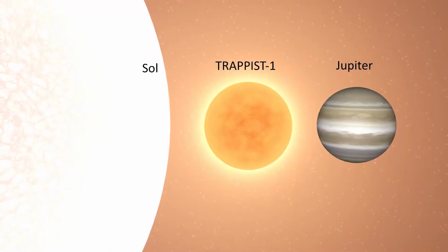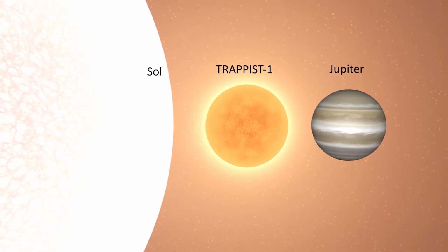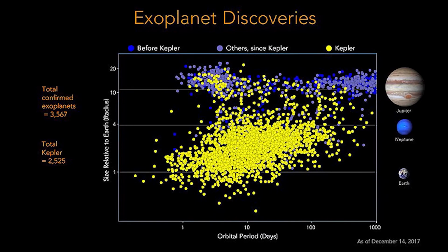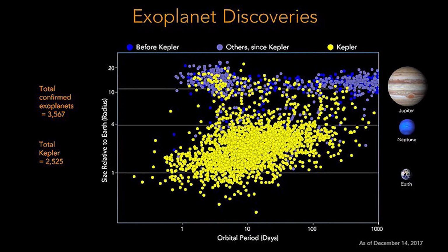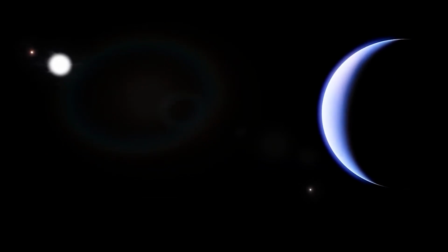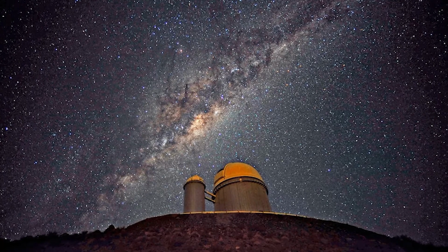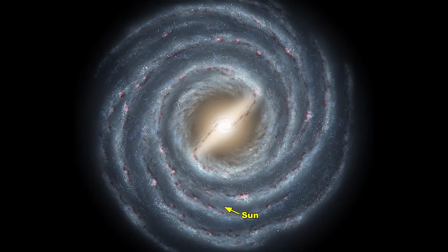The TRAPPIST-1 is an ultra-cool red dwarf star, slightly larger but much more massive than the planet Jupiter. Its planetary system is 39.6 light-years from the Sun. Thousands of planets around red dwarfs have been discovered by the Kepler Space Telescope, and some planets orbit a binary, triple, and even a quadruple system like Kepler-64. About 1 in 5 Sun-like stars have an Earth-sized planet in the habitable zone. Considering that there are over 400 billion stars in the Milky Way galaxy, there is a big possibility that the Milky Way contains billions of other worlds similar to our own.